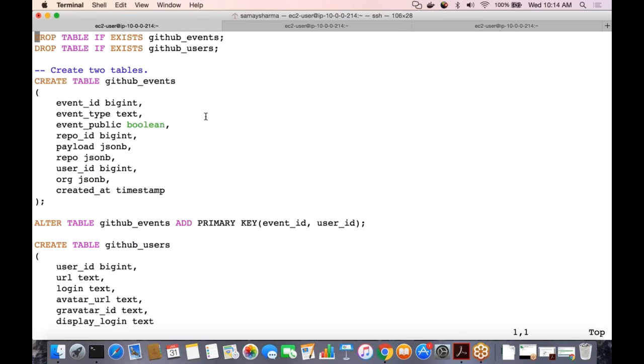So for this demo, we'll be doing the demo with the GitHub events dataset. GitHub is gracious enough to make all the events which happen on public repositories downloadable for us to analyze, and that's what we are going to be doing this demo with. These events can be things like pull requests, creating a new repository, adding a comment, any of those, and those are all captured in this data set.